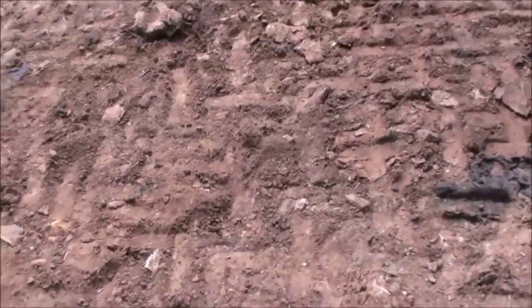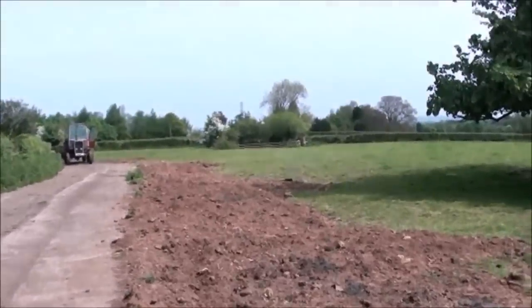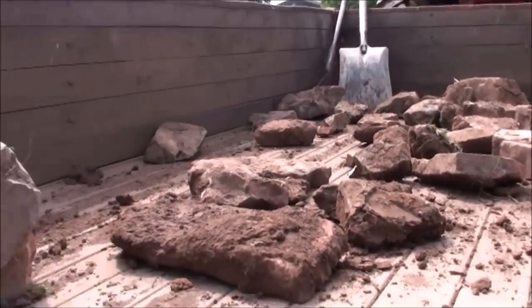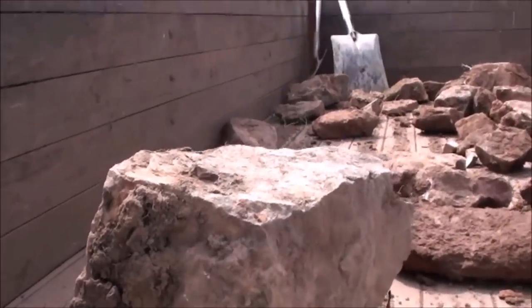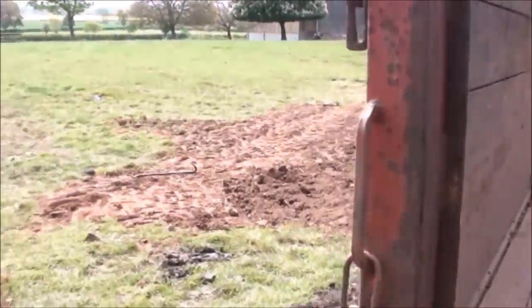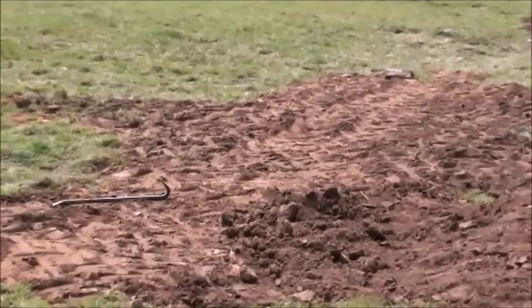So, I'm going to have to sort this out, which would probably take me a few hours. There you are, some of the stones I've got out. Pretty hefty one there, I can't really leave those in because it'll knacker up the machinery and not great for the cow's feet. So I'm using a crowbar over there to dig out any stones I can. The little ones will have to stay.